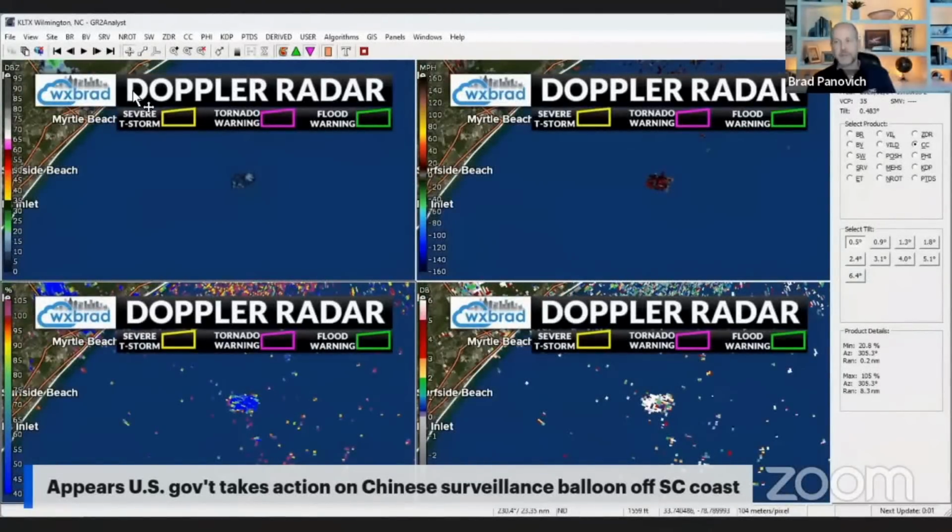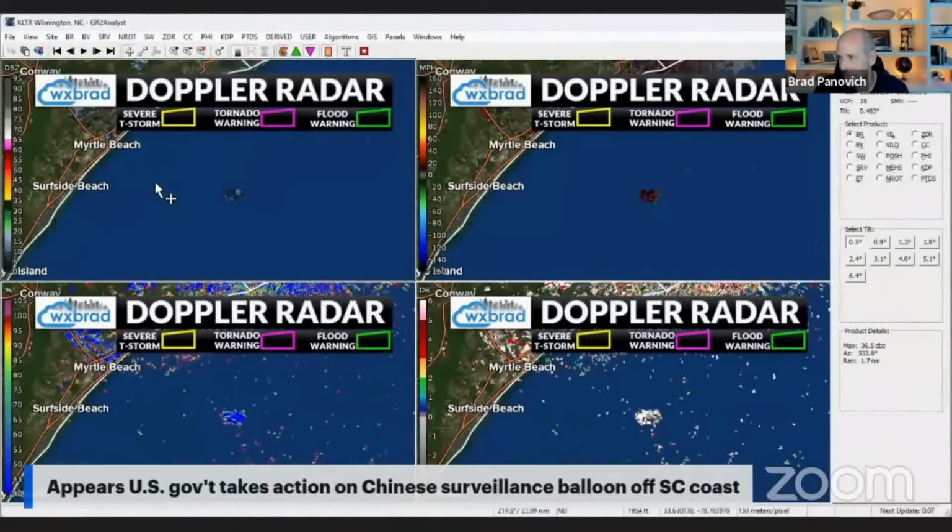When you see the videos, guys, it looks like it's right over Myrtle Beach, but just looking at where the radar signature and the debris field are, it is really well offshore. So it does appear that the Air Force at least waited till this thing was really far removed from land. And the video is pretty amazing. This is going to be one of the most well-documented missile strikes that I have seen.